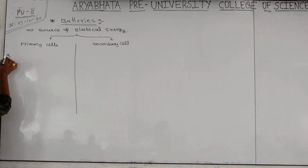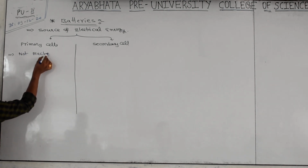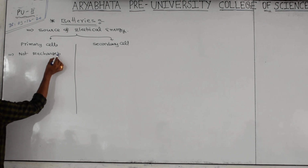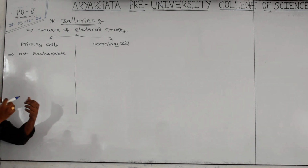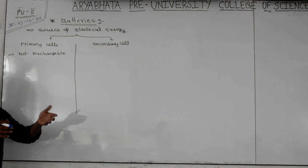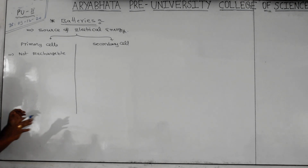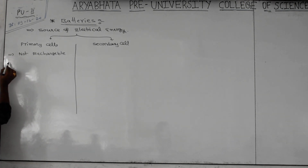Primary cells are nothing but non-rechargeable batteries, which means we can't recharge them. Use and throw batteries. You can use it just once, and after the electrical energy supply from it stops, you have to throw it away. That is called a non-rechargeable battery, which is nothing but a primary cell.